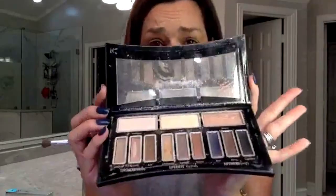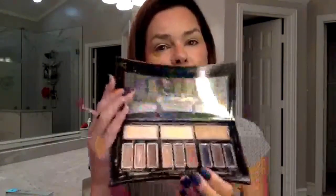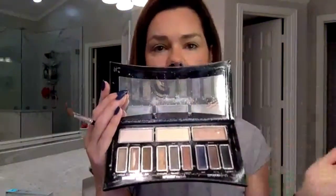Okay, that is it for blush and contouring. Next up, we're gonna do some eyeshadow. I love this It Cosmetics Superhero Palette. I don't even want to show you it because it looks pretty bad on the inside. There you go, but that is a well-used palette. I love this one because it's got lots of neutrals, but you can also create more dramatic looks for nighttime.